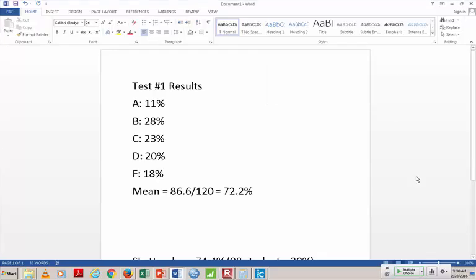Taken a look at the results from test one, address a couple of issues, a couple of questions that come up about tests typically after the first one. So this was your section's distribution on test one, 11% A's all the way through the 18% F's. That's almost 40% D's and F's. That's a relatively high number, but not totally atypical for test number one.